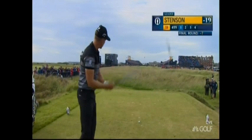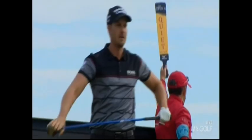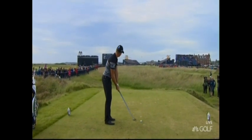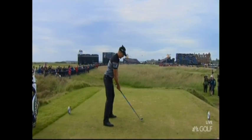Saves the right side. There's a lot of room over there. Calcavecchi made a couple birdies over there. You don't have to go down the left side. And even if you go in the rough, he can muscle it out. Rough's not that long over there. And he is looking down the right side. See his eyes? Watch it. See how he's looking down the right center?